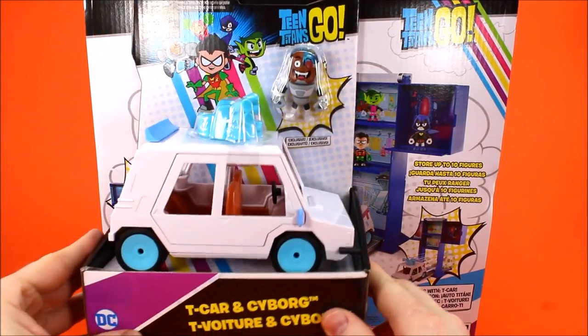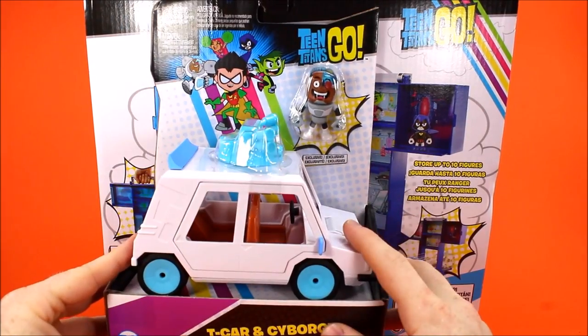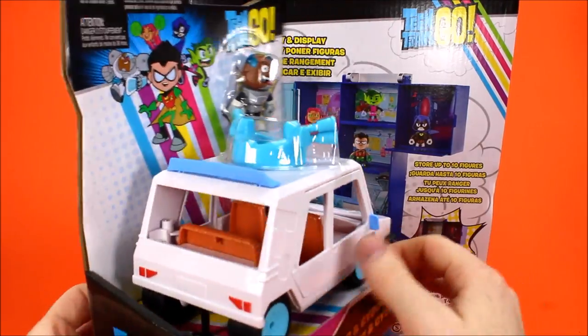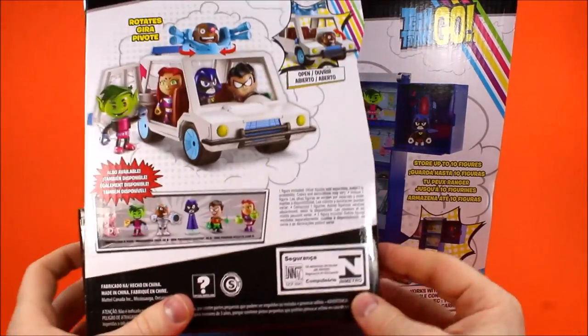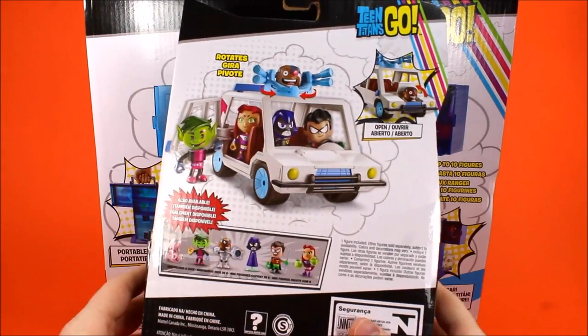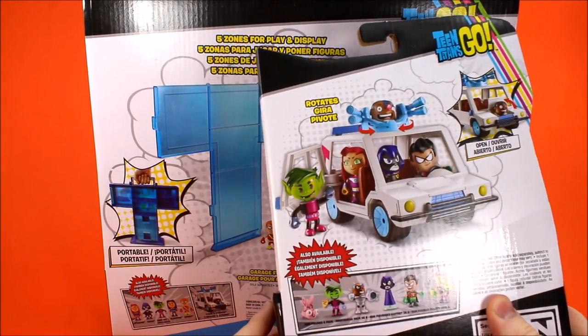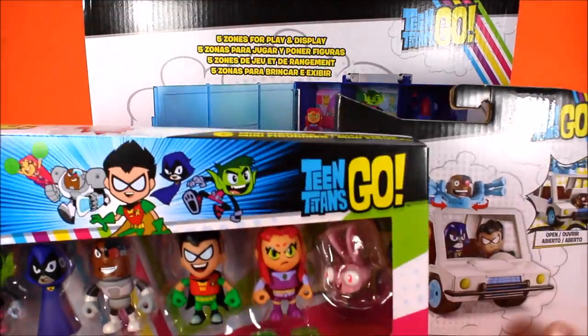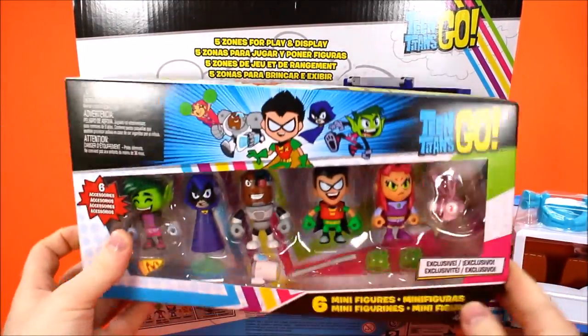The doors open, there's a turret on the top which can be spun around. Also, you get your own Cyborg exclusive minifigure to this set. Taking a look at the back, you can see there can fit up to five minifigures into this car all at once, so they can go on an awesome road trip if they want. Anything you want to do with it. Now, lastly, we're going to take a look at the gang themselves, the Teen Titans.